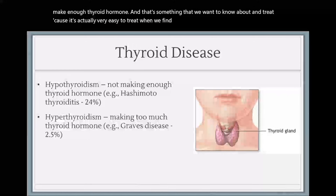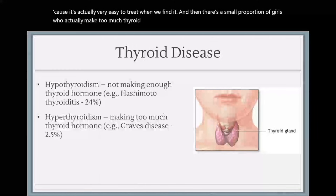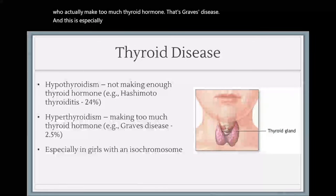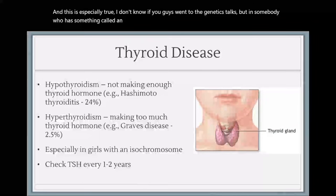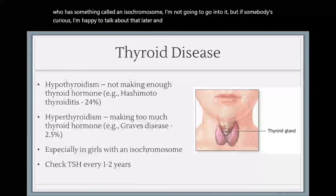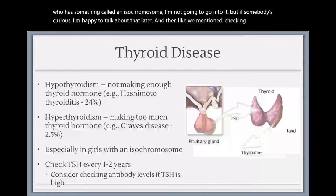And then there's a small proportion of girls who actually make too much thyroid hormone, that's Graves' disease. This is especially true, I don't know if you went to the genetics talks, in somebody who has something called an isochromosome. I'm not going to go into it, but if somebody's curious, I'm happy to talk about that later. And then, like we mentioned, checking a TSH every 1 to 2 years.